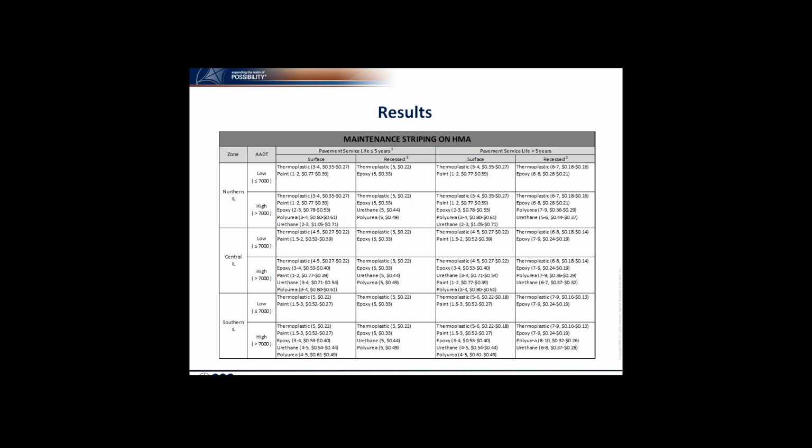you also need to consider the pavement surface life. If the pavement surface life is less than that of the marking, you don't want to place a higher end, more expensive marking that could last longer than the pavement. You'd just be throwing money away. So that's why we tell you to consider your pavement surface life before you start deciding.